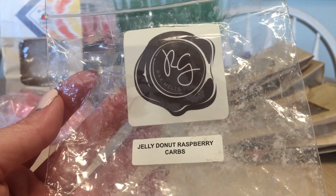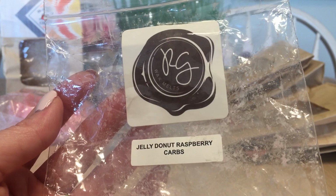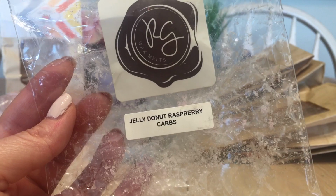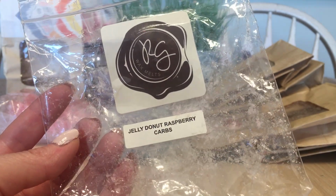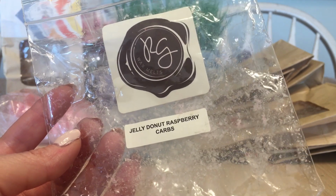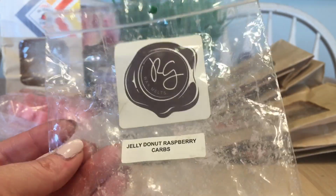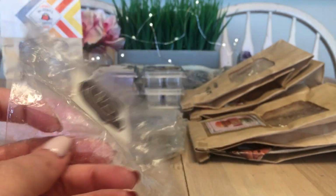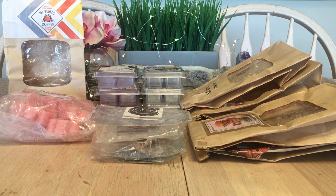I didn't want to disturb him watching his movie and vice versa, I'm sure. So I walked out into the living room. I'm like, whoa, that's great. That's strong. So this was a strong one, and I would absolutely repurchase this. It's very much like, it's not the exact same, but it's similar to Destination Wax Jelly Cronut, because the carbs are supposed to be all the things, carbohydrates, all the sweet things, and then the jelly donut raspberry. So very, very good. Highly recommend that if she ever does that again.